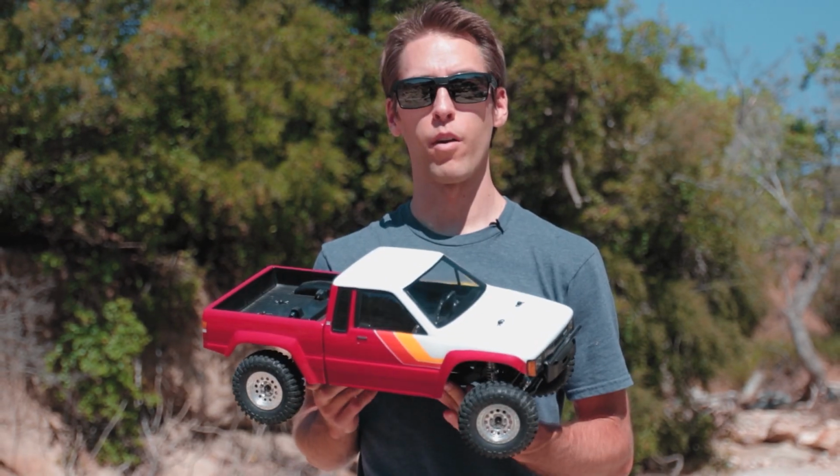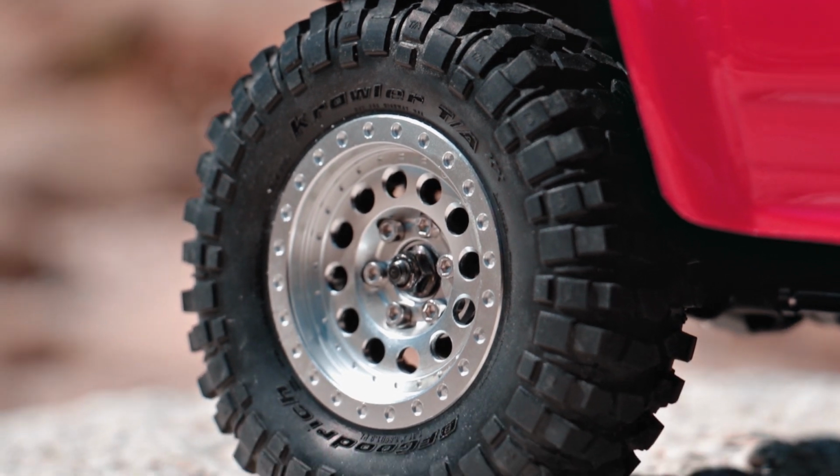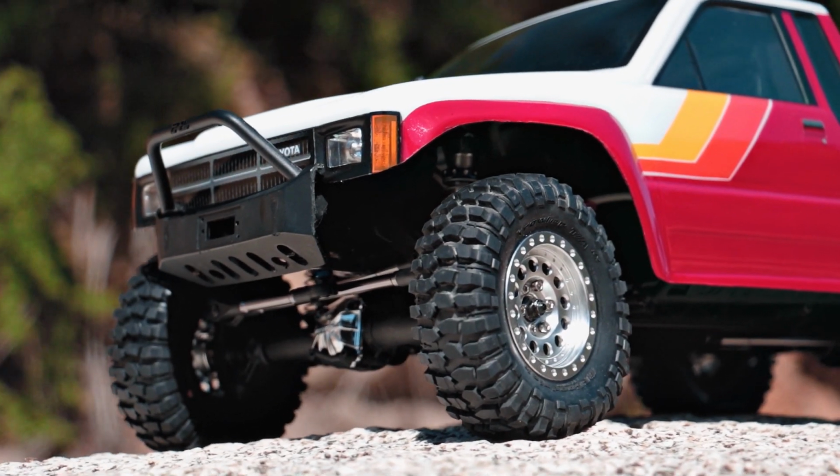Hey guys, Vance here from Proline Racing with our smallest scale tire ever. This is the Class 0 BFGoodrich Krawler T/A KX 1.9.